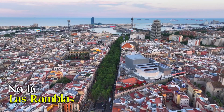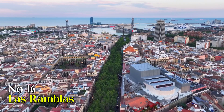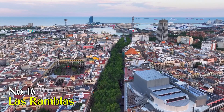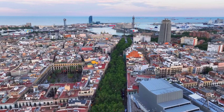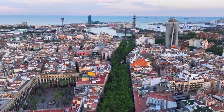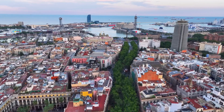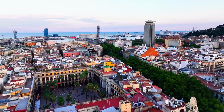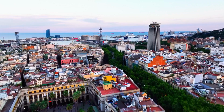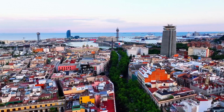Now descend from the hill, either by cable car or winding trail, and head 2.5 kilometers northeast. You'll know when you've arrived. Las Ramblas doesn't whisper, it sings. This boulevard, stretching from Plaça de Catalunya to the waterfront, is the heartbeat of the city. A tree-lined promenade flanked by cafes, kiosks, florists, street artists, and living statues.